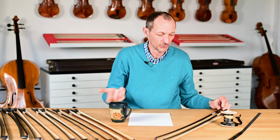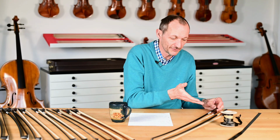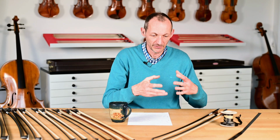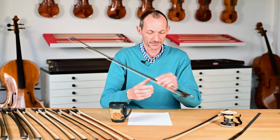And for the Müsing bows, of course, that was easy. We have these performance-oriented bows which are designed for professional use. So why not focus on designing the bow so that it plays as easy as any possible? And to tell you what, it works.